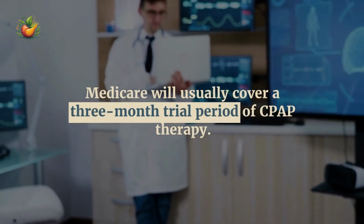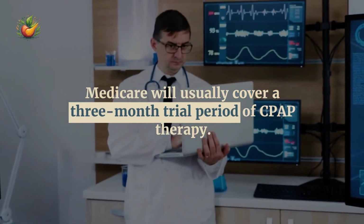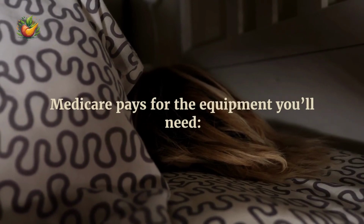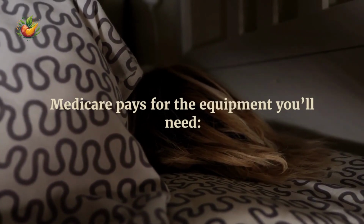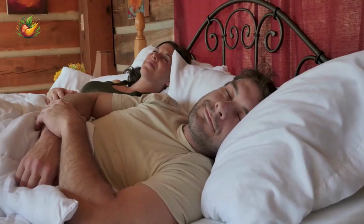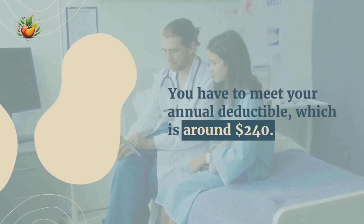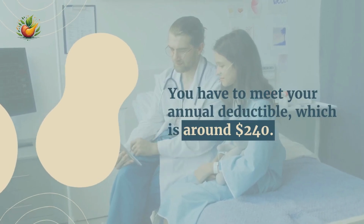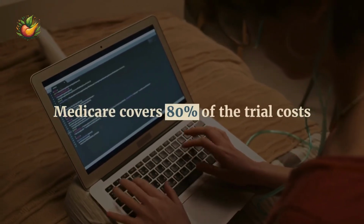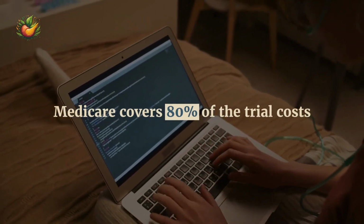Medicare, specifically Part B, will usually cover a 3-month trial period of CPAP therapy. During this trial, Medicare pays for the equipment you'll need: the CPAP machine itself, a mask, tubing, and nasal pillows. But remember, there's a catch: you have to meet your annual deductible, which is around $240. Once you've paid that, Medicare covers 80% of the trial costs, leaving you responsible for the other 20%.